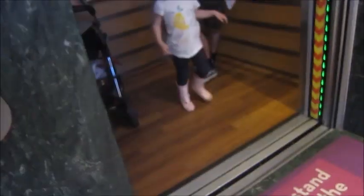Now it's another lift. This is the bottom floor. This lift terminates here. Please exit the lift. That beeping is annoying.